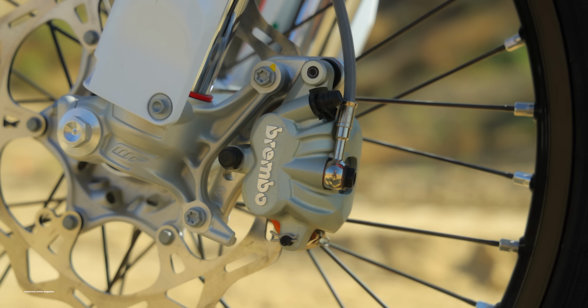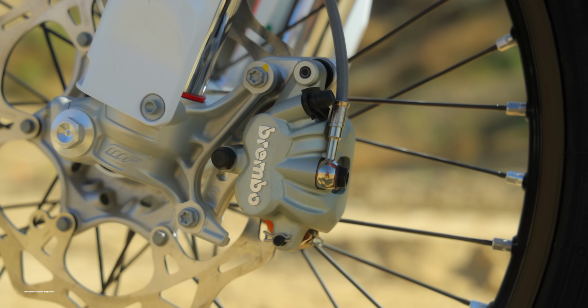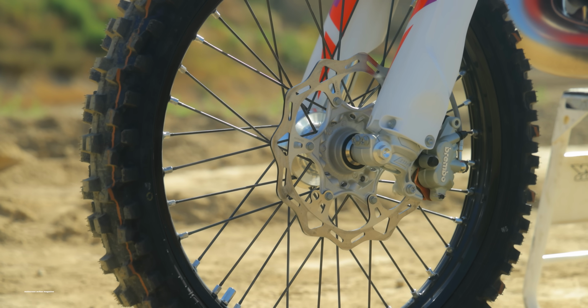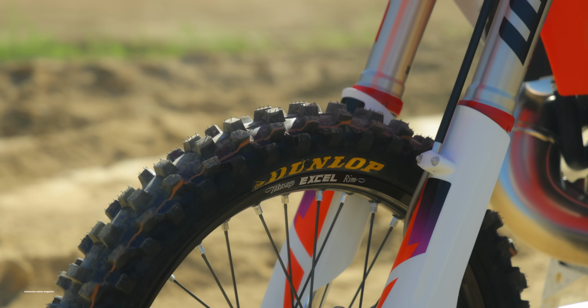Now, complaining about a few things. The spokes still come loose on KTM models. They didn't make any updates to that. Especially keep an eye on them the first few times you ride them. The first moto you do, come in, check the spokes. Second moto, check the spokes. After that, keep a close eye on them, especially for those first few break-in hours.